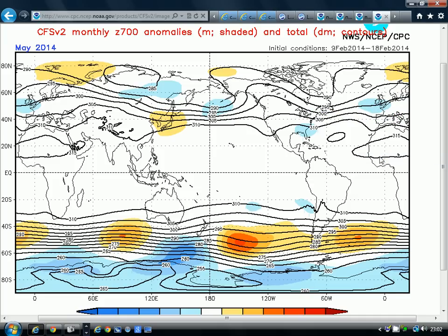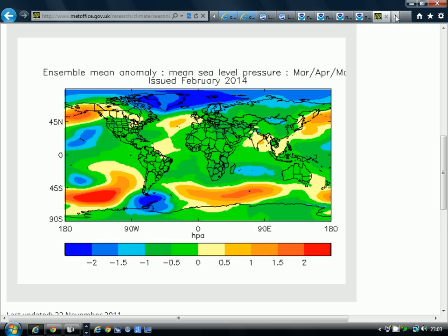I think March could be okay, but overall that's quite a big change around from the CFS version 2 model compared to what we had last month. And you'll remember that CFS did this leading up to winter to start off with through the autumn of 2013, going for a cold and dry winter. As we went on and we got to November, it did a flip and it went much milder and much wetter. So the CFS model is prone to doing this, and when it does flip late on, it can often be the case that it's flipping to the right sort of signal. So we do have to be aware of that.